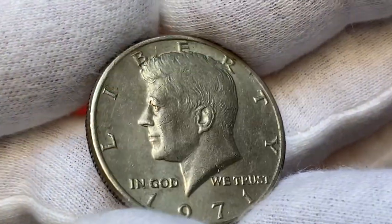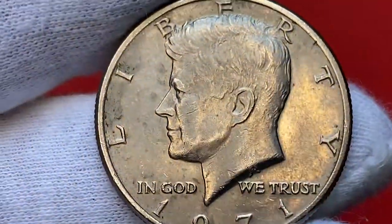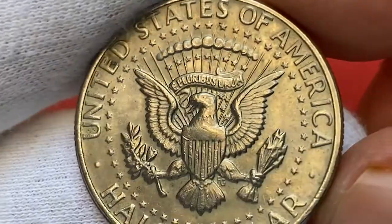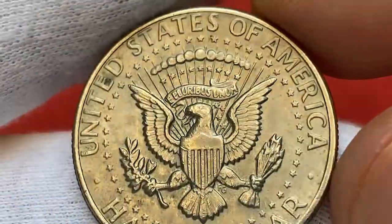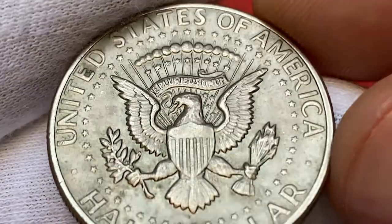Here we have one noteworthy deep gouge on upper part of the left cheek of Kennedy. But main distractions are these seaweed-toned spots near the western rims. Riverside highlights modified presidential seal of the United States of America on the chest of an American eagle. Device elements are struck well, but not that sharp on some focal areas. Overall, COIN has a wonderful eye appeal for circulated COIN.